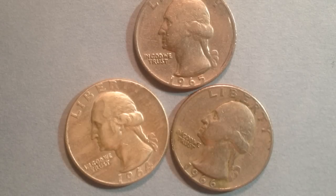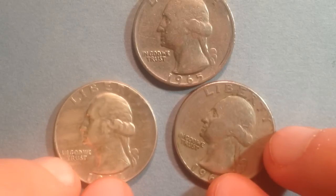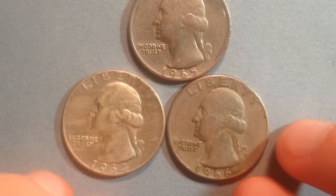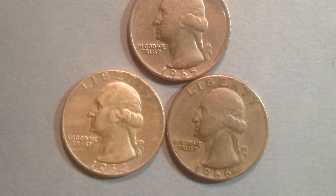Check out these nice Washington quarters that I've got in front of me right here. We've got a 1964, 1965, and a 1966 Washington quarter.